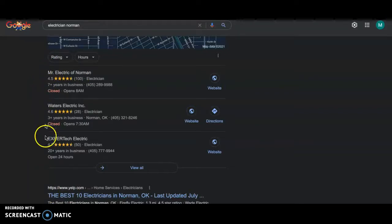And a lot of people see this as these are the best 3 businesses to look towards for this service because obviously they have reviews, they have ratings, and they're ranking at the top for a reason. And the reason they're ranking at the top is not necessarily because they're the best and they do the best work. It's because they have the most citations. So citations are anywhere on the internet where your business name, phone number, and address are listed in different directories such as Facebook, Yelp, Yellow Pages, just to name a few.